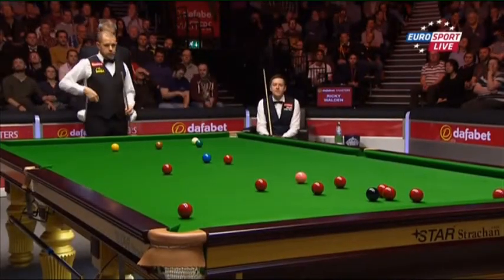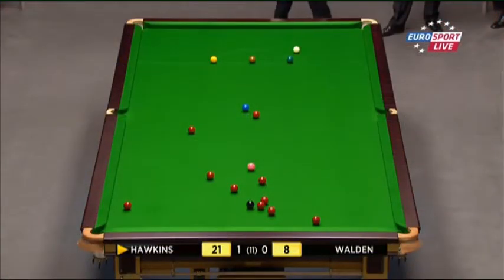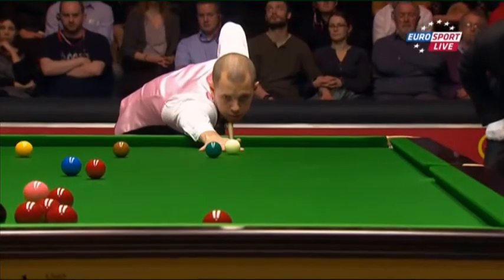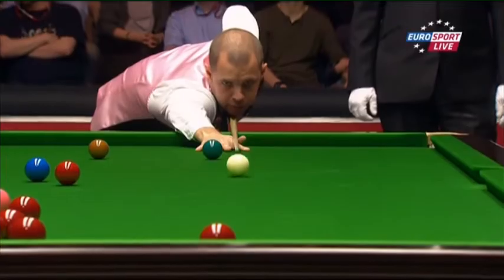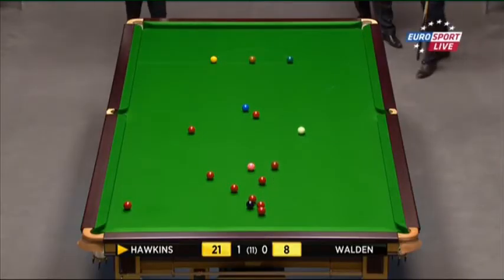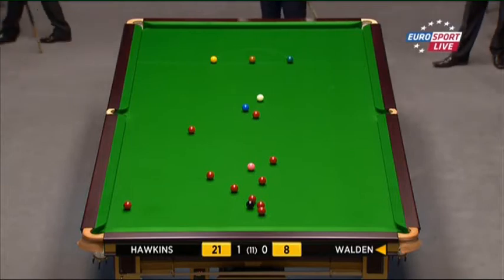That's not a bad shot. He's covered everything there on the left-hand side. And Barry can see this one near the top cushion, but of course his problem is to cover things on the left-hand side as well. So he's got to play a good one here. Well, he's caught that far too thick. And I think the red nearest the blue will go. It was a poor shot, really.